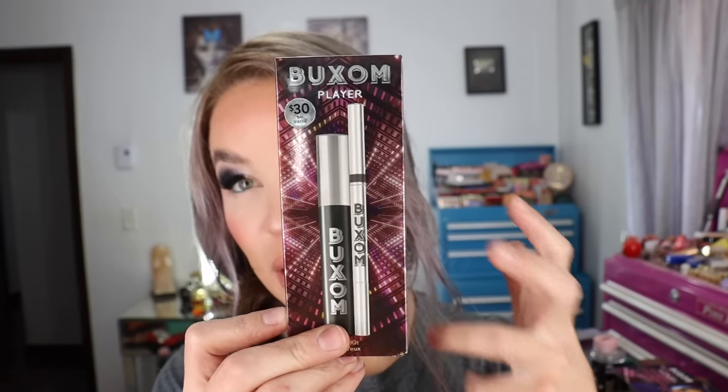So we've got the Buxom Player Eye Kit. So this has got the mascara and then also a Powerline Lasting Eyeliner. And the mascara is just called Lash Mascara. And I've tried both of these products before, and they are nice products. But for me, with my watery eyes, the liner just doesn't stay. I have a problem with that across the board.